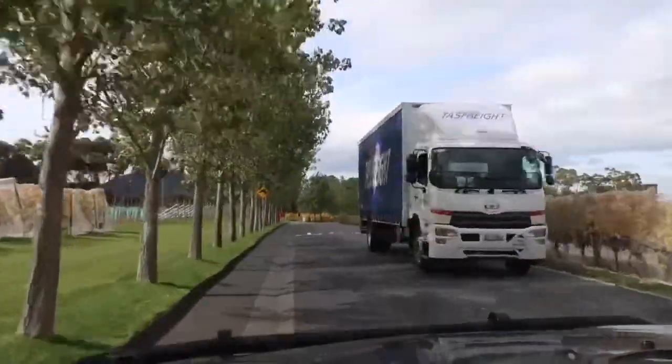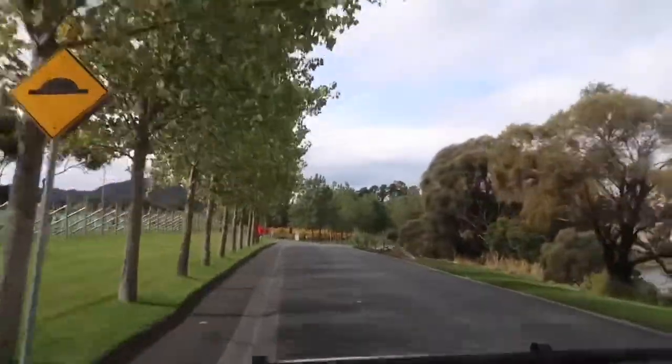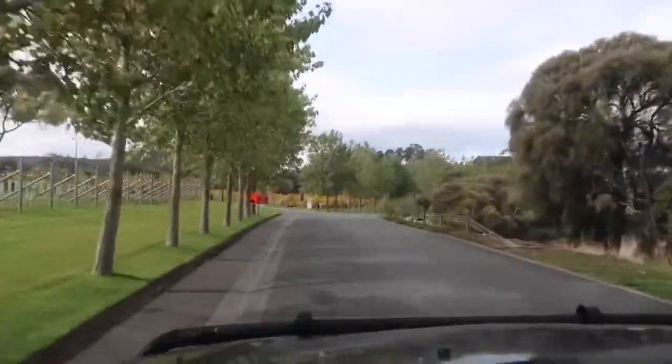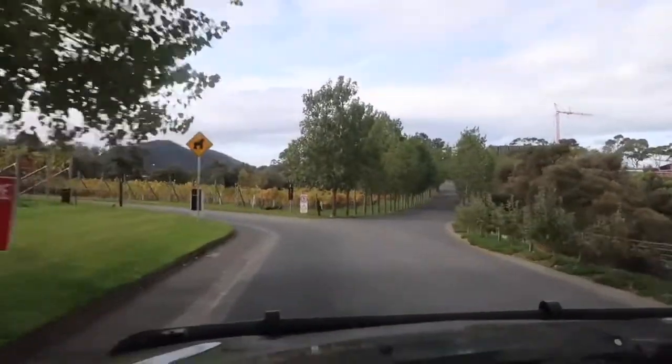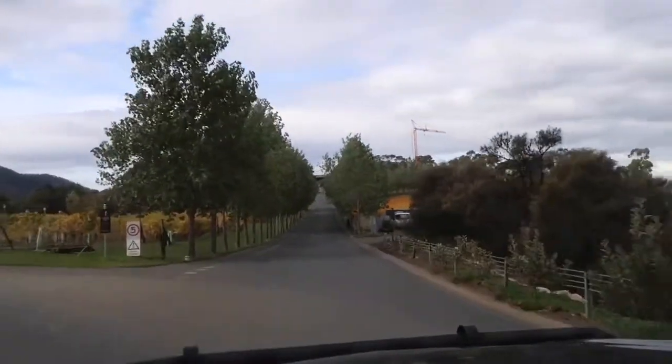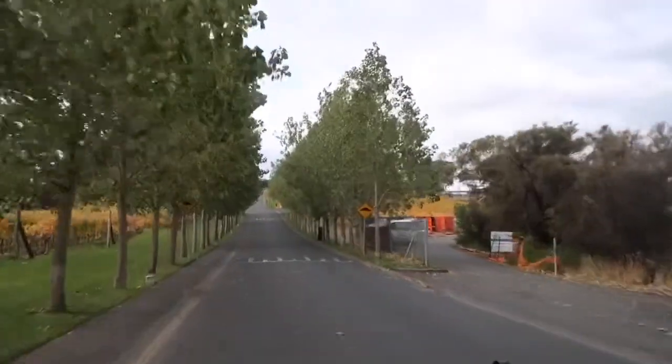So, Mona was originally just a winery, a wine estate where they grow grapes and make wine. Just a few years ago, David Walsh built this museum to keep his collection. Now it's grown into a world icon.